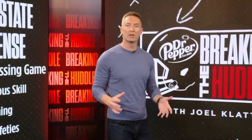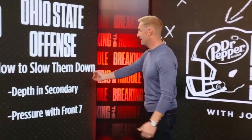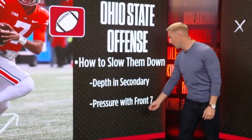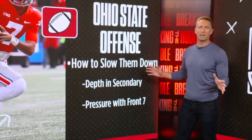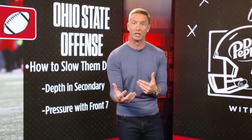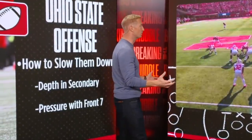Now, where are the areas where Ohio State tends to struggle? Well, first of all, they don't. When they do, they will struggle with things like this: the depth in the secondary, taking away some of those shots down the field, and then pressure with the front 7. Not many teams have been able to do this, but there was a couple of examples, like particularly against Nebraska, when they weren't great or sharp in the passing game, even though Jackson Smith and Jigba really got loose.